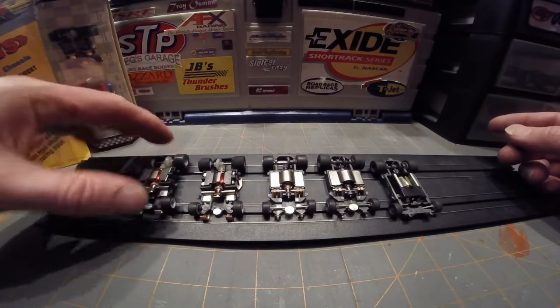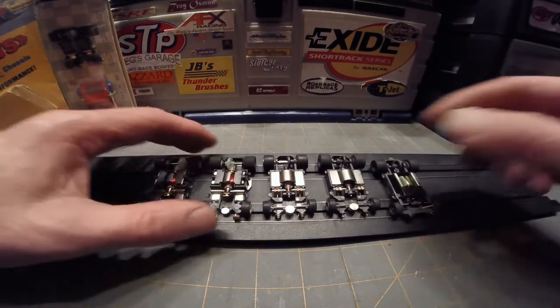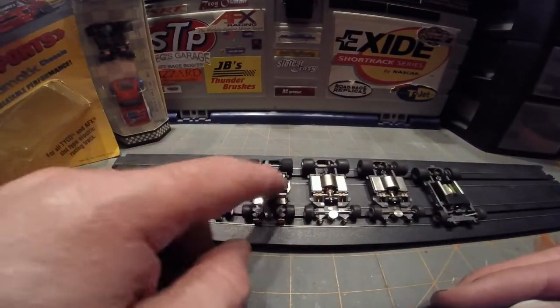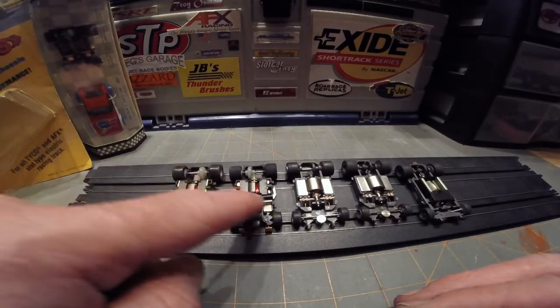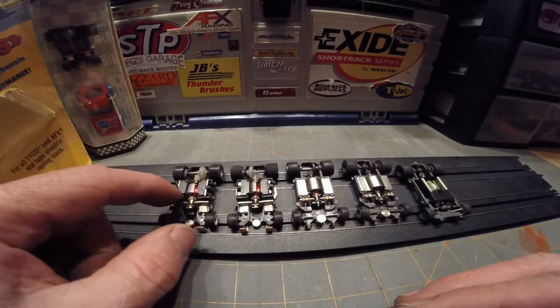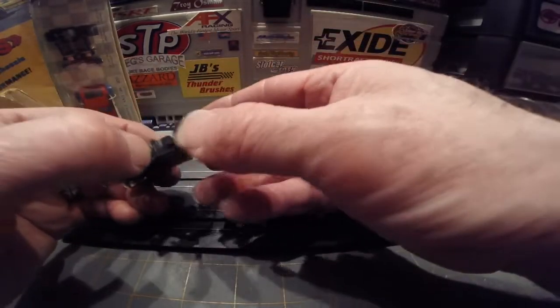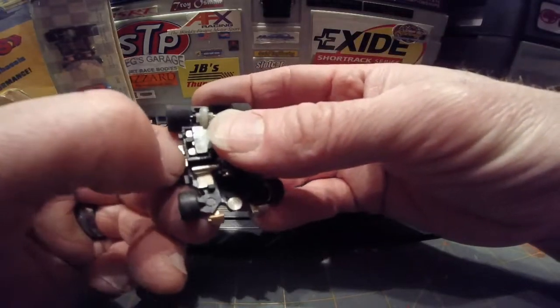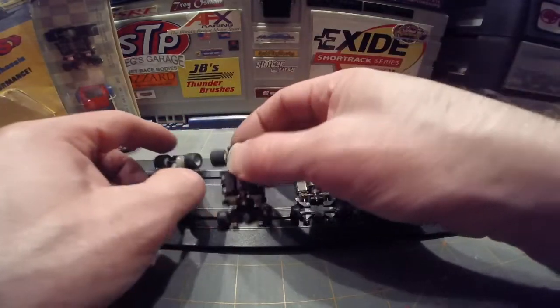There may be some gearing differences. This rear gear looks a little different than this one, and there may be some motor magnet differences. The wing adjustable here looks different. This looks like it's solid in place, where it can't move up and down, where this one looks like it might be able to move up and down a little bit.